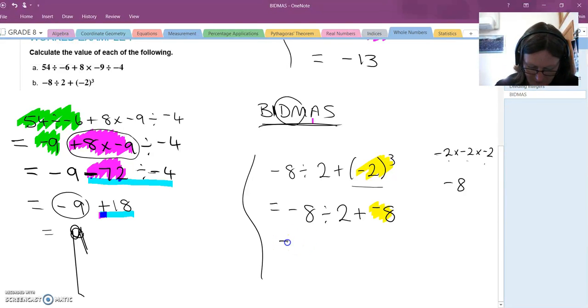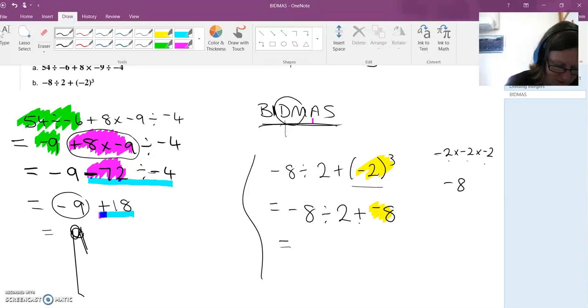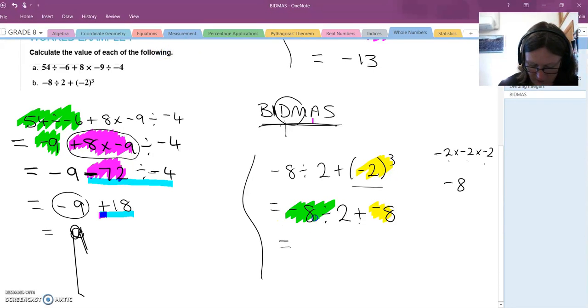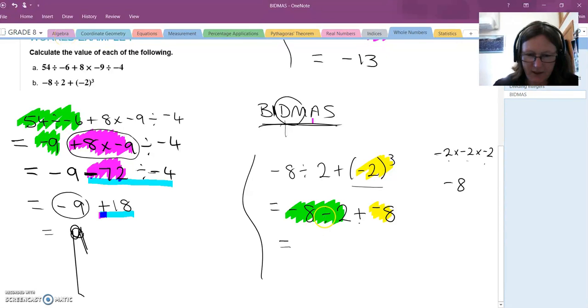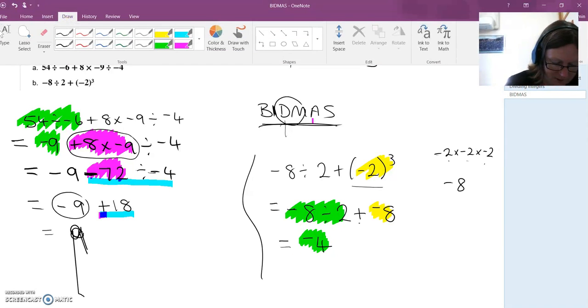Now, I've got an addition here and a division. So according to my BIDMAS, I do my division first. So I do my division next. So this is what I'm going to do next. So I say, how many 2s are in 8? The answer to that is 4. And I have a negative divided by a positive, which gives me a negative. So the green bit we've done first, and that's become that.